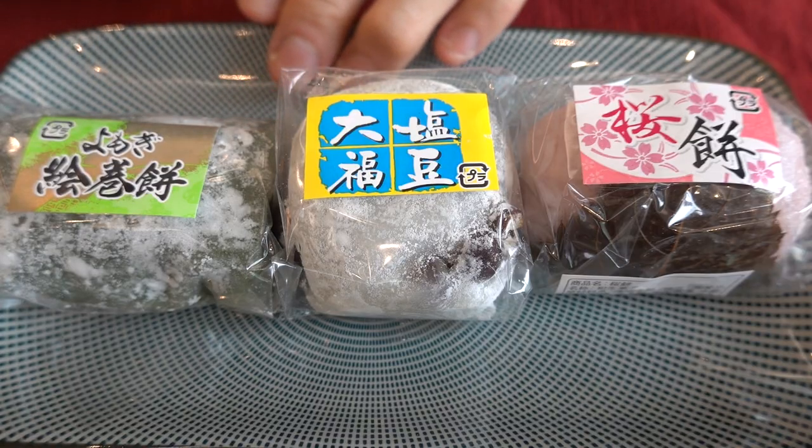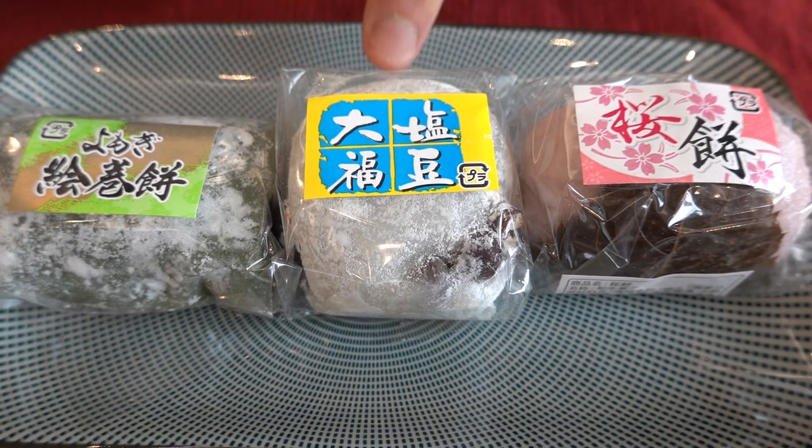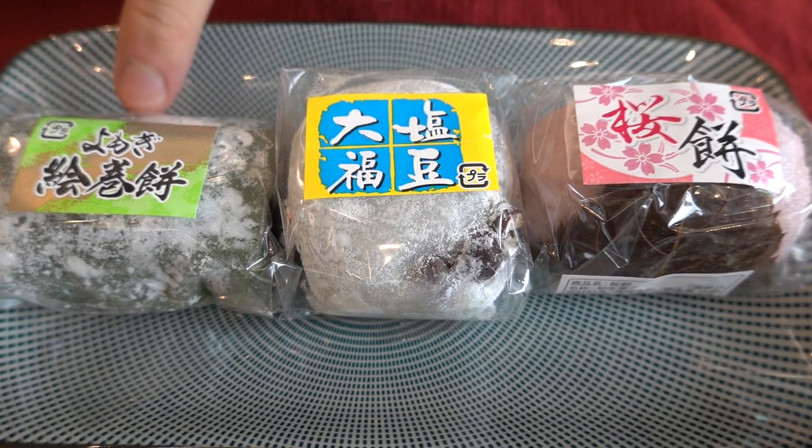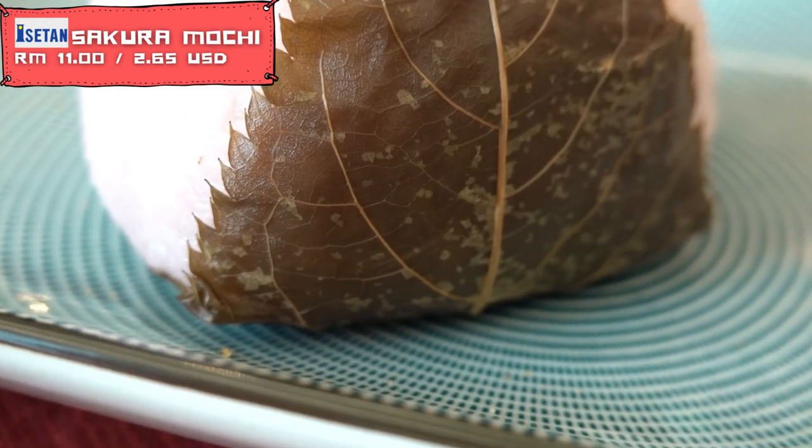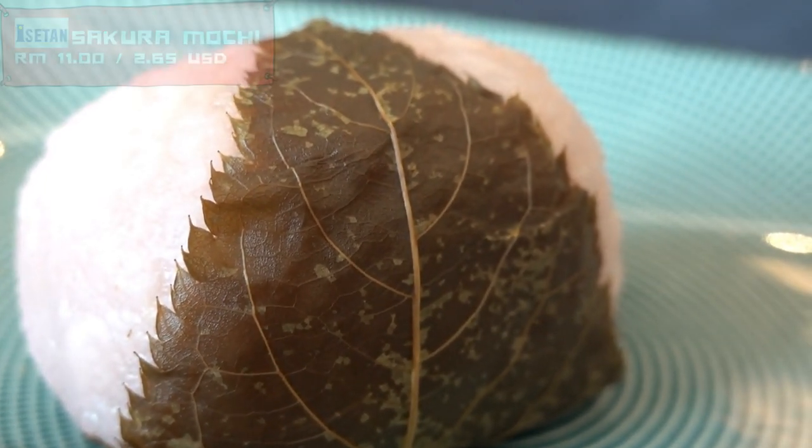Okay, with taiyaki done, we are down to the last 3 products, which are the daifukus and mochis. So what we've got here are 3 types of mochi, the sakura mochi, the shiomame daifuku, and this is the kusa mochi, which is mugwort leaf mochi. Let us start with the sakura mochi, which is glutinous rice together with pickled sakura leaf.